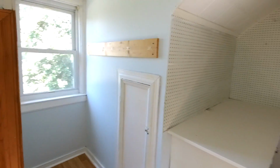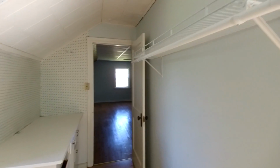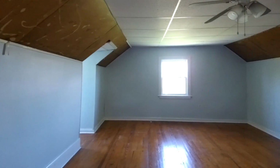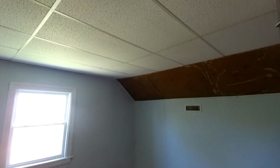Another window, additional space here on the wall for more clothes, and then a little desk there. So if you wanted to put a computer there, or if you wanted to use that as a jewelry table, a lot of different possibilities you can do right there. So this is a really, really neat space. We've got a nice high knee wall.